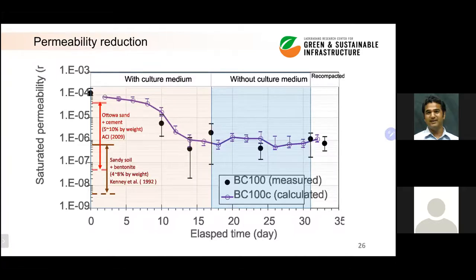When we stopped supplying the medium to the soil, we found that the permeability still remained almost the same. We were wondering again, so we put it into the oven to kill all the bacteria, and then recompacted it. We found that the permeability still remained almost the same at 10⁻⁶. So this means that this approach can be more sustainable. Even without food, the bacteria may keep dying, but the product of the bacteria is still there and can minimize the permeability.